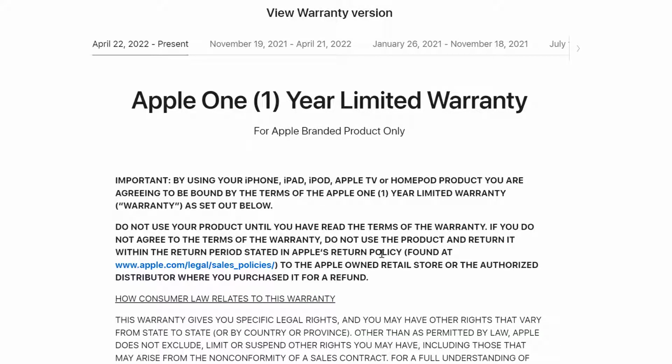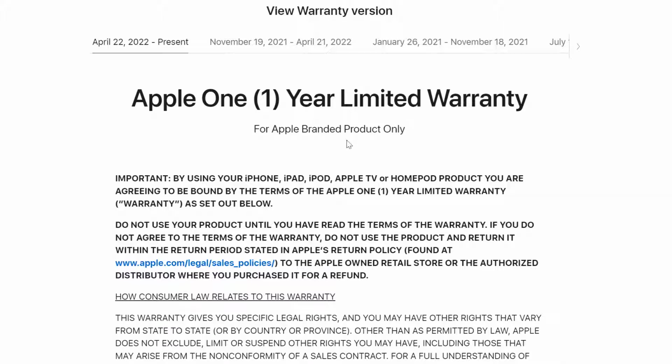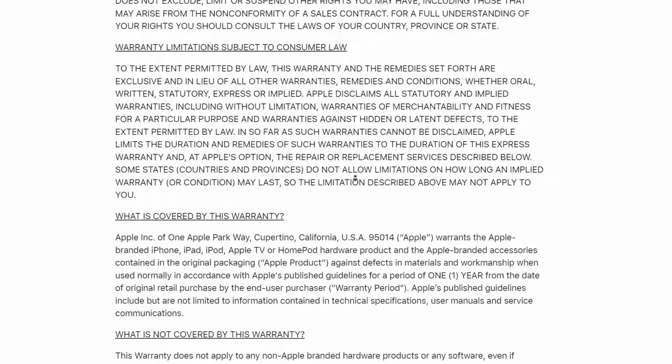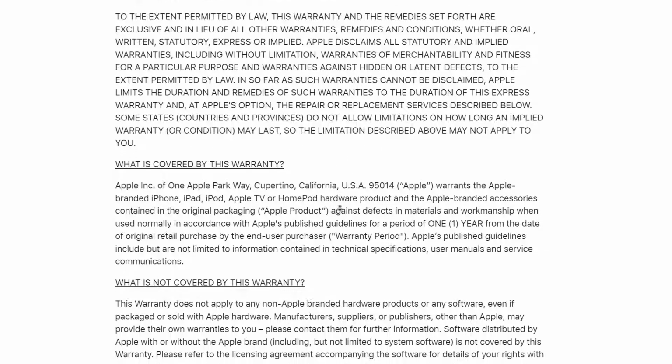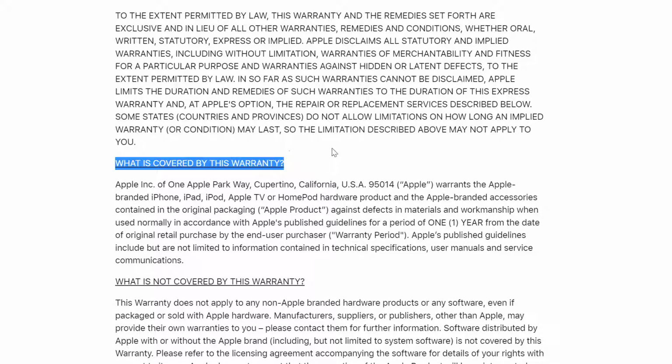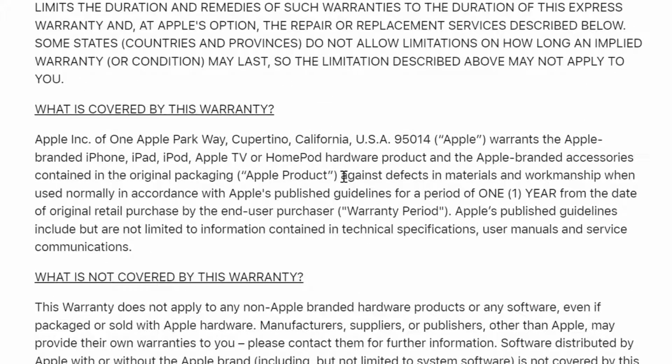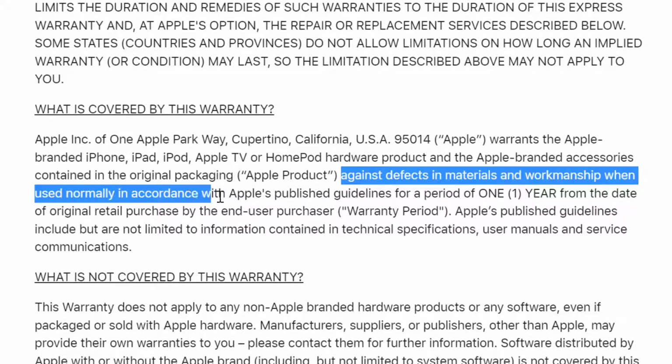So here is the Apple 1-year limited warranty on the internet. Now there's a lot of text here, but that doesn't matter. We're just going to look at a couple of sentences. So here is a section that says what is covered by this warranty. And this sentence here basically describes what it protects against. So this warranty protects against defects in materials and workmanship when used normally in accordance with Apple's published guidelines.